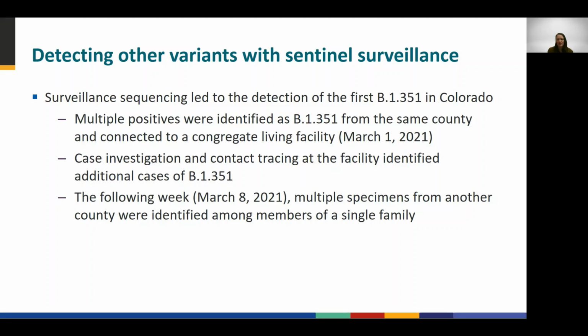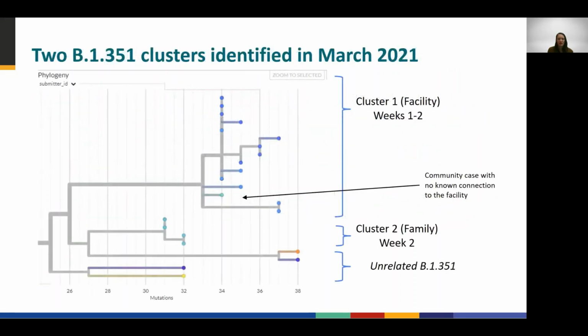Acting on this information, CDPHE epidemiologists were able to identify additional related B.1.351 cases from the outbreak at that facility. The following week, a second cluster was suspected from sequence samples received from a different county, this time among a family. This phylogenetic tree from NextStrain displays those B.1.351 cases identified by all surveillance samples within the CDPHE laboratory.